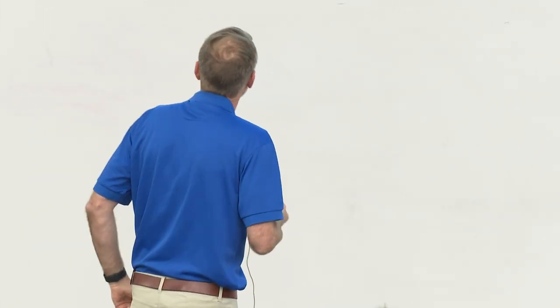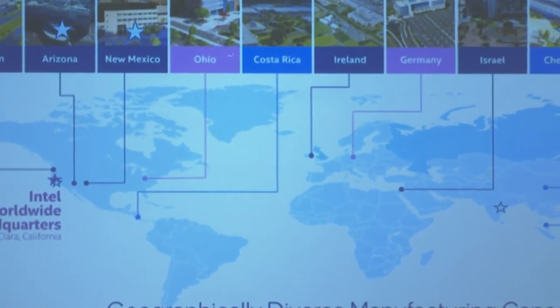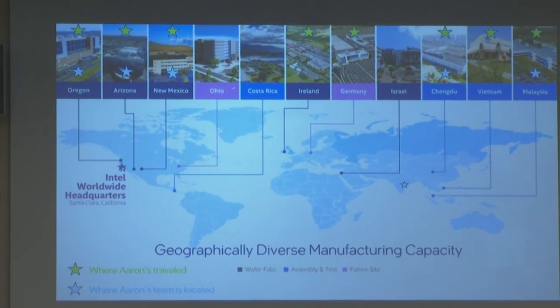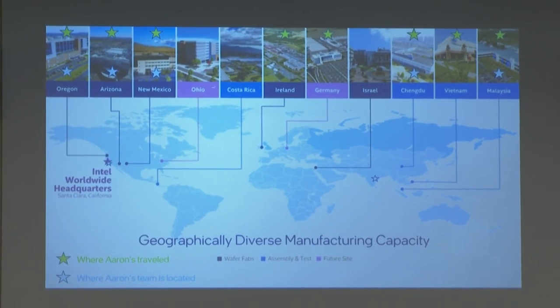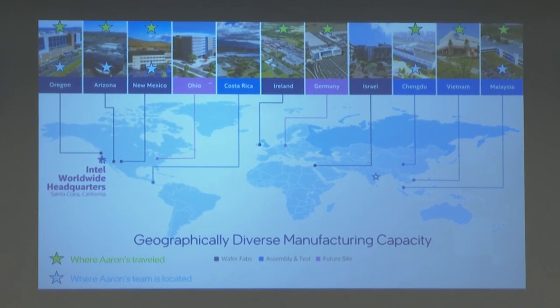Let me tell you a little bit about Intel and a little bit about my current team. So this is a map of the manufacturing sites at Intel. We have many more sites around the world doing design, but this will focus on my neck of the woods, which is the manufacturing and technology development space.